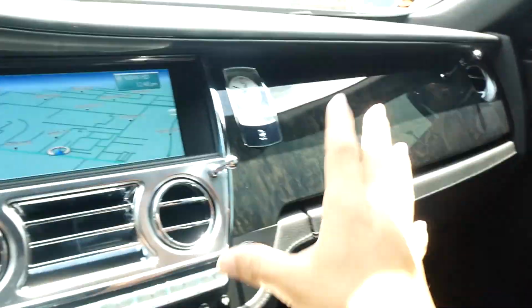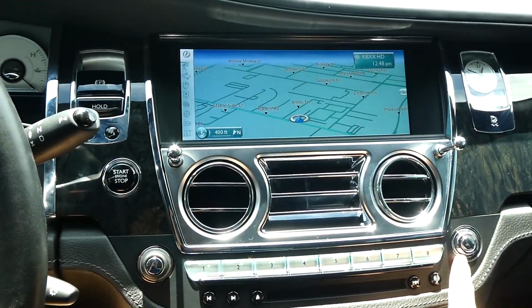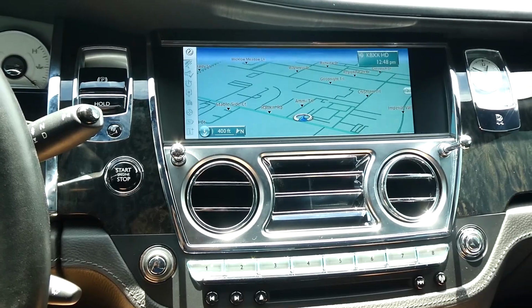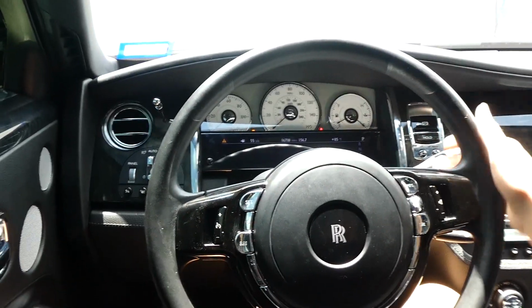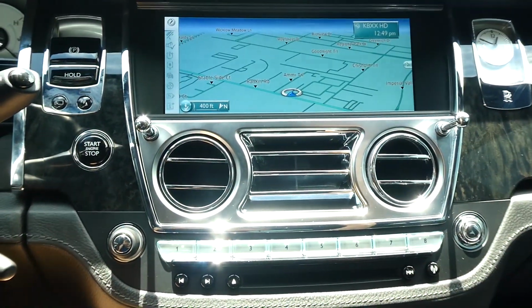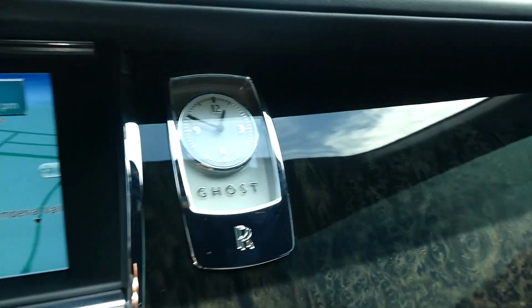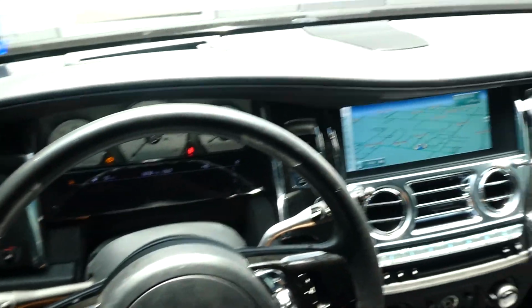Cool thing, moving on to this side, is if you're driving and do not want to look at that, you press that button, and it will fold right down. It'll also turn off the screen, but again, that is while you are driving, not while the car is off. Press it one more time, and bam, as you can see, it turns right back on. You have your Rolls-Royce Ghost clock, as well as the beautiful, beautiful dash, leather up top.